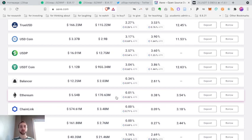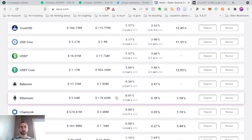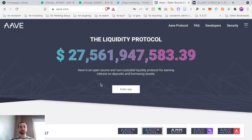You can gain exposure to another asset. You can provide liquidity. You can stake something. You can do whatever you want with that funding. It gives you a lot of flexibility. But not only does it give you flexibility, it also enables you to hold on to your Ethereum. There's nothing like that on Zill.